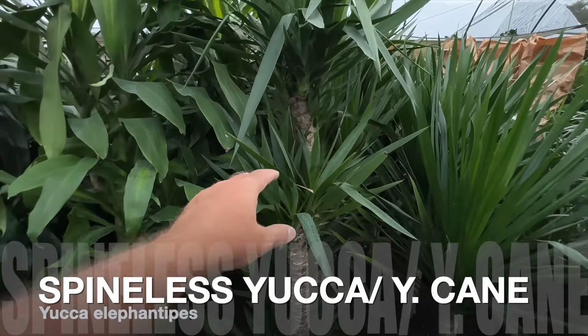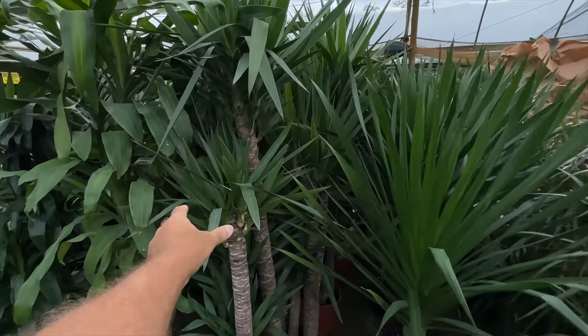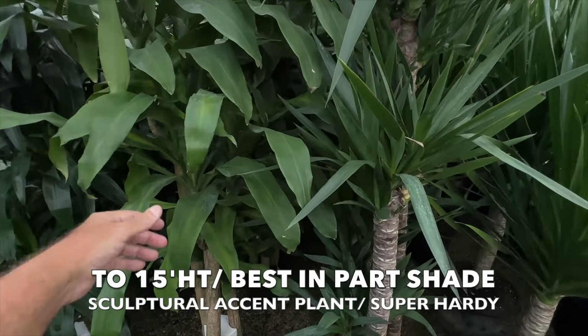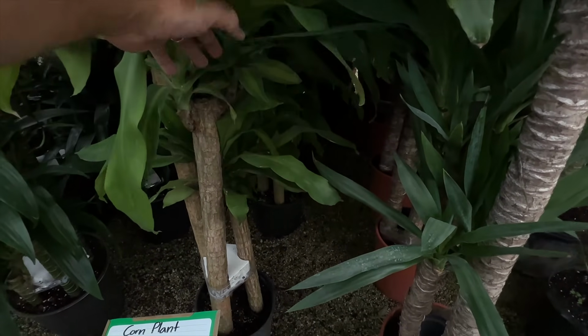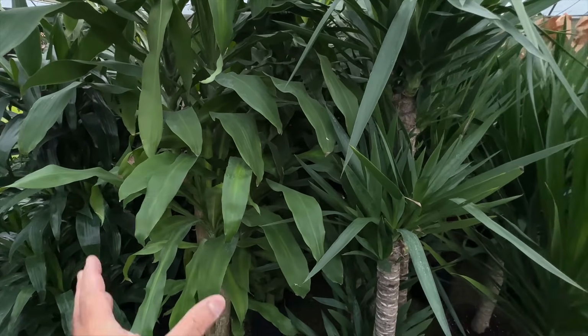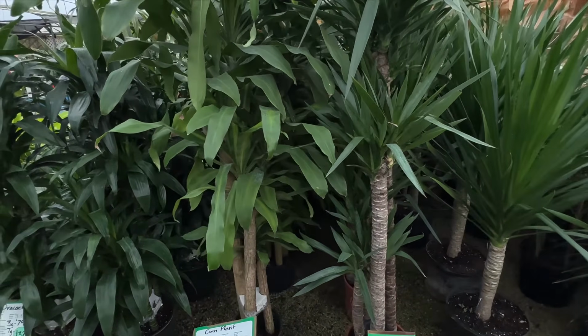This is the yucca cane plant, Yucca elephantipes. Really cool, can go in sun, but very sculptural, similar to the mass cane, which not many people use, but they have these big thick trunks that they grow. You cut them off here and they'll grow new leaves. They form this very tall sculptural type plant.